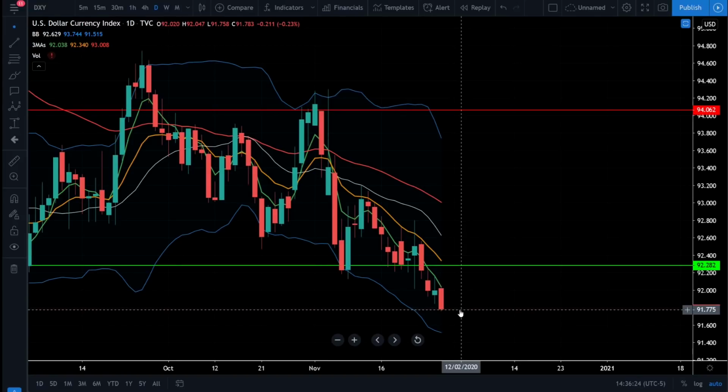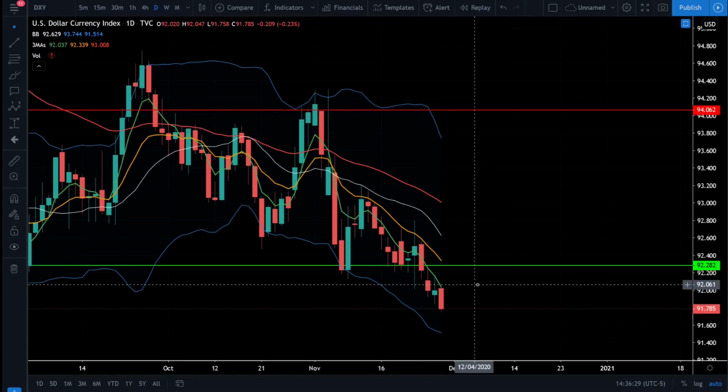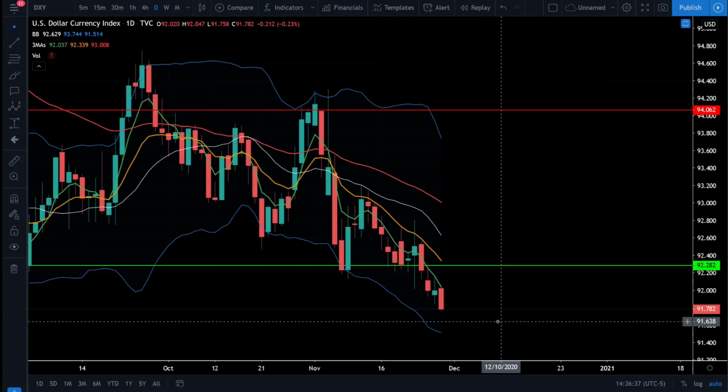So we're going to continue to watch the dollar, and you can see how strong this bearish trend is with all of these moving averages strongly trending to the downside. So don't expect any strength in the dollar anytime soon until it finally finds a bottom and starts bouncing, and we'll reassess the US dollar when that happens.